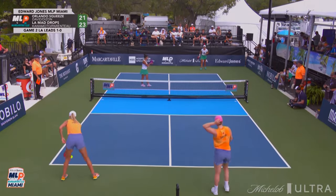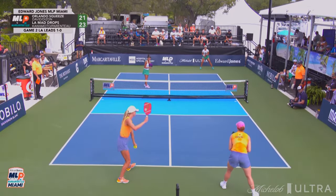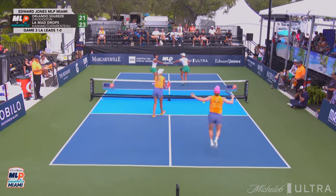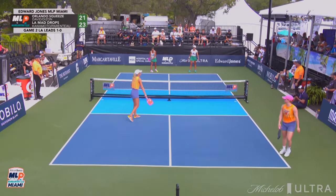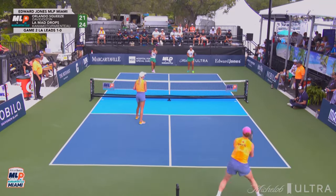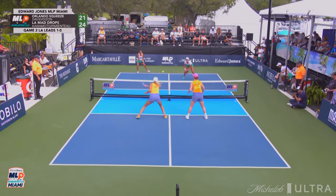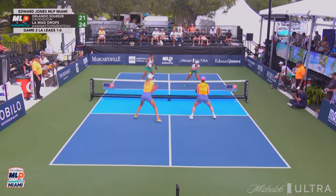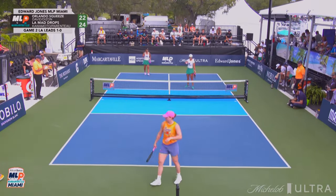Good drive by Vivienne David. 21-23. That pattern has been working well for the Orlando squeeze. Little drive and crash. Yeah. Meghan was on it, but we have our first game point for the LA Mad Drops. Good eye. Ball back for the squeeze.